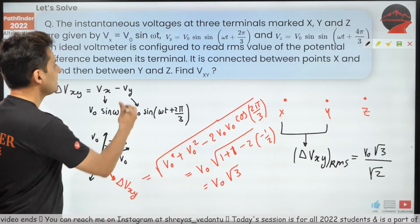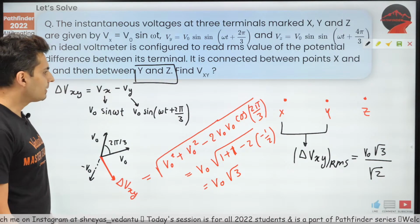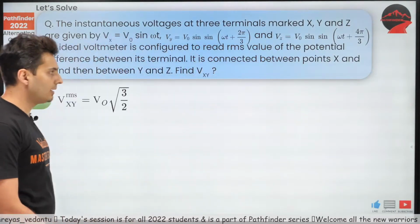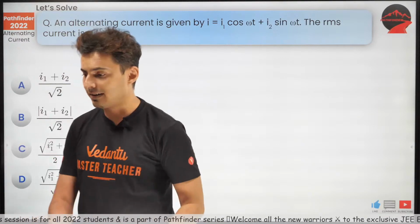Now the second part is there as homework. I am pretty sure you will be able to solve it. Everybody clear? So I hope you will be able to solve this at home. The second part, I am putting it as homework. Okay, that's the answer. Now last question coming up on your screen right now.